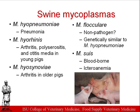In the pigs, there's not just Mycoplasma hyopneumoniae. We think of that as just mostly causing pneumonia. It's been isolated from the brain. It's been isolated from endocarditis cases, but mostly we think of it as causing pneumonia. Mycoplasma hyorhinis causes arthritis, polyserositis, and otitis media in young pigs. Hyosynoviae usually causes arthritis in older pigs. Flocculare is generally considered a non-pathogen, although really all mycoplasmas are pathogenic at some level because they lack all of the biosynthetic pathways to make anything for themselves.